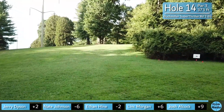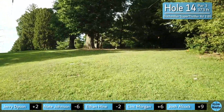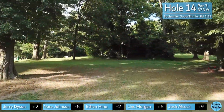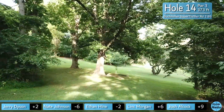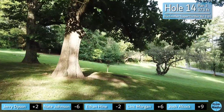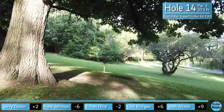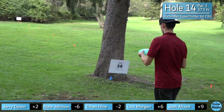Excellent. Hole 14 is a par 3, very difficult par 3, 373 feet uphill, OB on the right side here. Plenty of room on the left if you need to bail out. Goal is to just get up to the top of the hill. Any forward progress to make an easier approach is what you're looking for, but most of the competitors are taking a par on this hole. Yep, nothing wrong with a par. I don't think there were any birdies on the whole tournament.